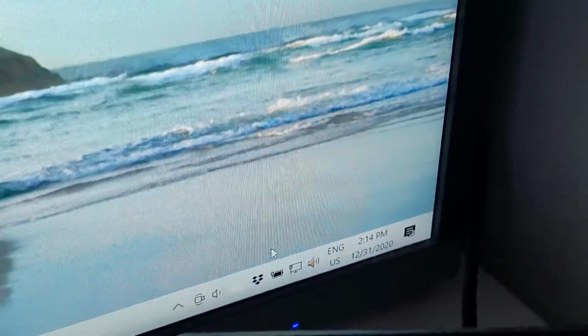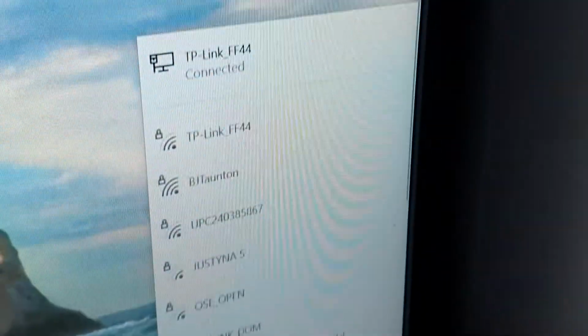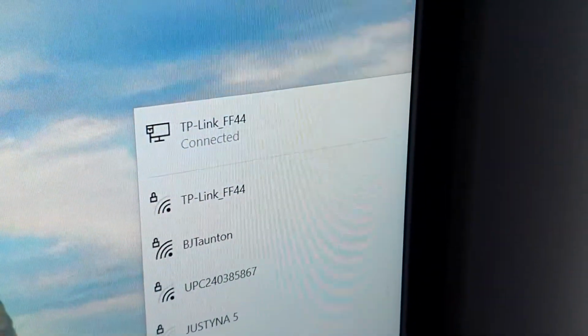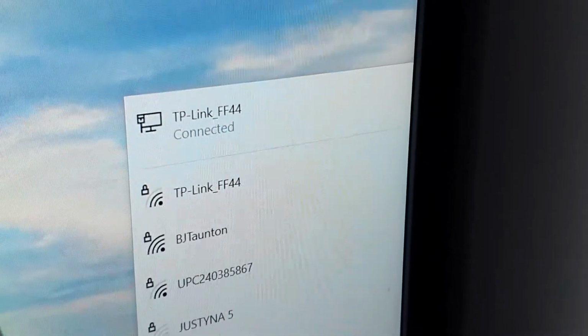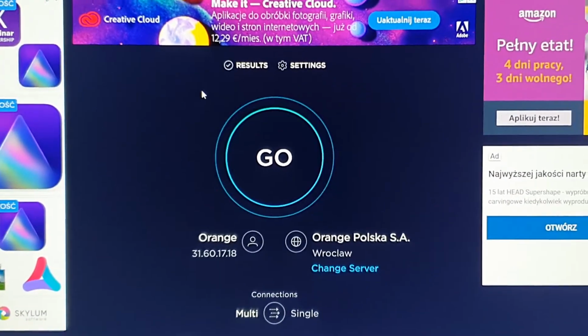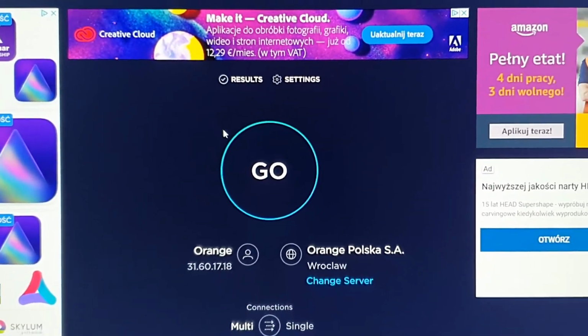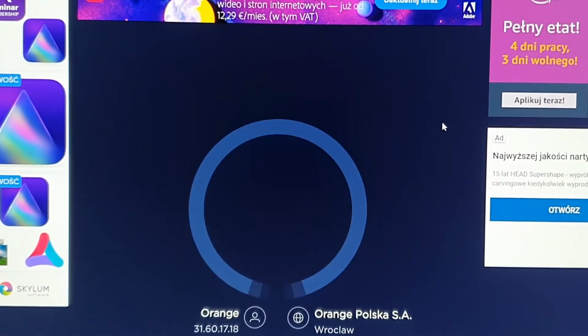So as you can see, according to my internet connection icon on my desktop, I'm hardwired in, and when I click on that, you can see my router name, which is TP-Link FF44. And now for the moment of truth. I'm on speedtest.net, and I'm going to do a speed test to test the internet speed, the upload and download speed of my new router.